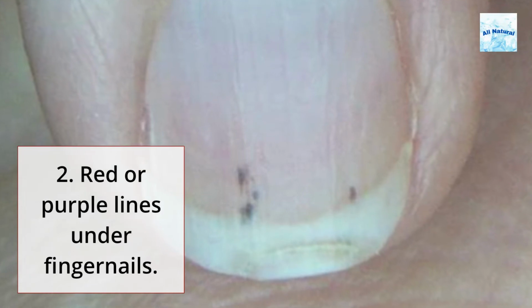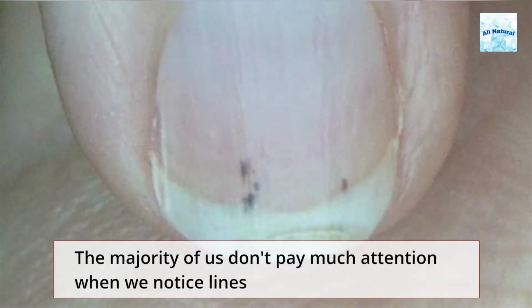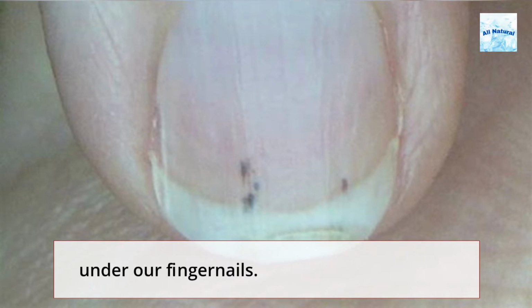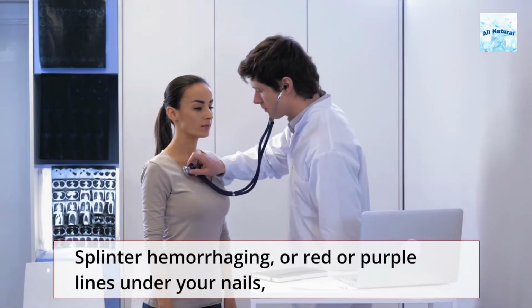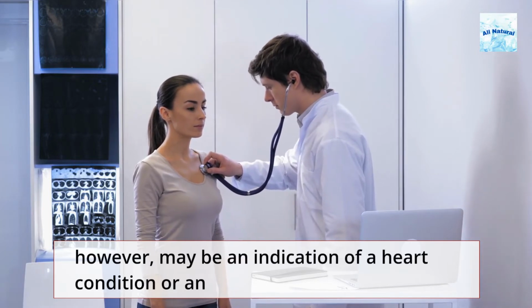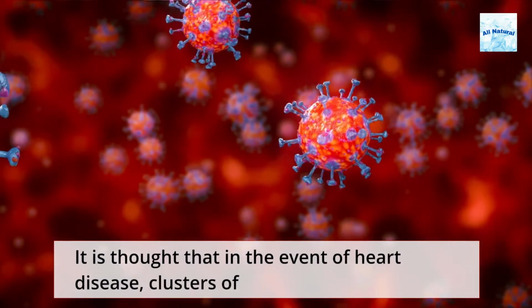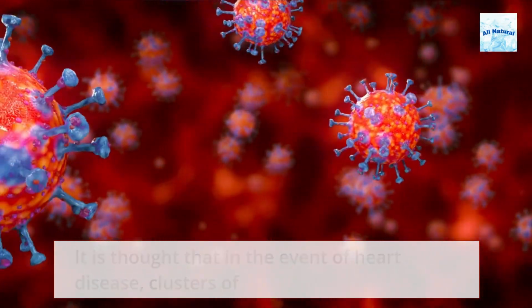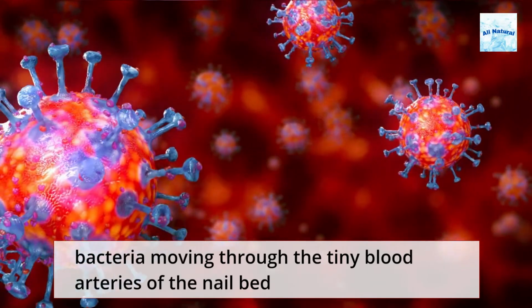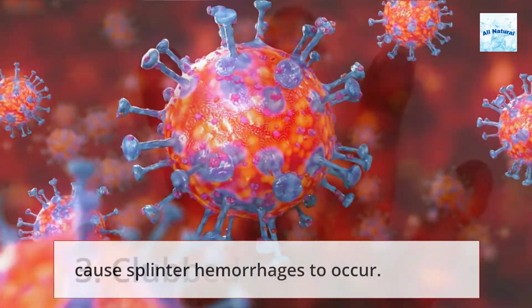2. Red or purple lines under fingernails. The majority of us don't pay much attention when we notice lines under our fingernails. Splinter hemorrhaging, or red or purple lines under your nails, however, may be an indication of a heart condition or an infection. It is thought that in the event of heart disease, clusters of bacteria moving through the tiny blood arteries of the nail bed cause splinter hemorrhages to occur.